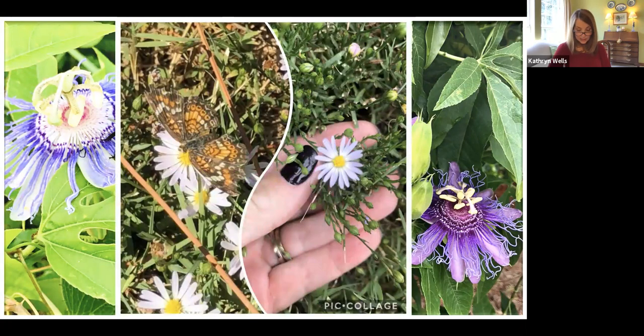And then this is a yard aster. A lot of people think it's a weed. It probably is a weed, but it's got the teeny tiny flowers. You can tell there from my thumbnail how small the flowers are, but it supports a lot of little pollinators. This particular one is a Phaon crescent. And so I leave them and encourage them and let them go.